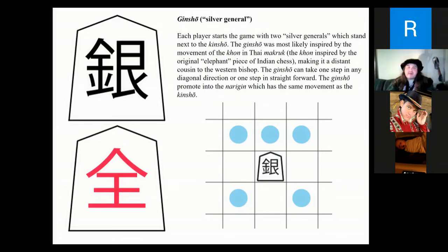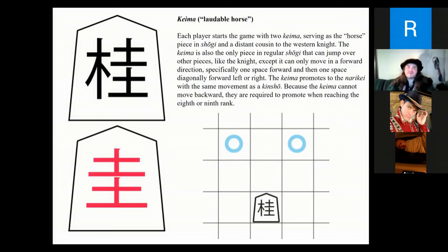Next to them, we have the keima, the laudable horses. Each player starts with two. These are the equivalent cousin to the Western European chess knight. It is also the only piece in regular shogi that can jump. And it jumps in a forward direction and only forward, not left, not right, not back, similar to our horse. So there we see in the diagram the movement, but only forward. This is why this piece has to promote when it reaches the eighth or ninth rank, because it can no longer move at that point, because unlike our knight, it can't move backwards. It's powerful because it can jump, but it's limited as a forward attacker, because you can't move it back to defend unless you capture one and put it back into play.